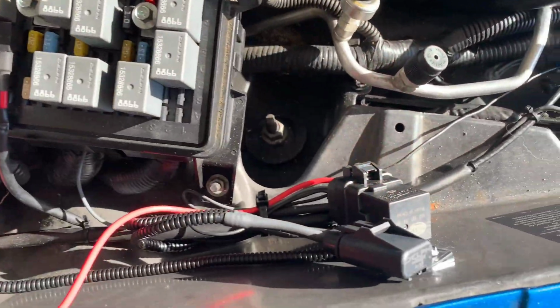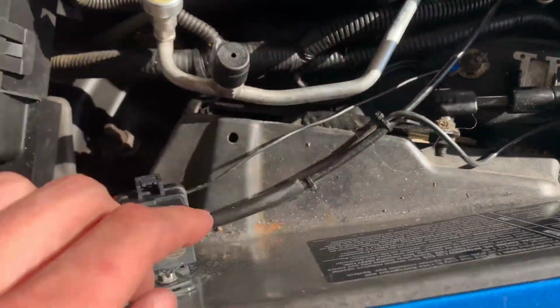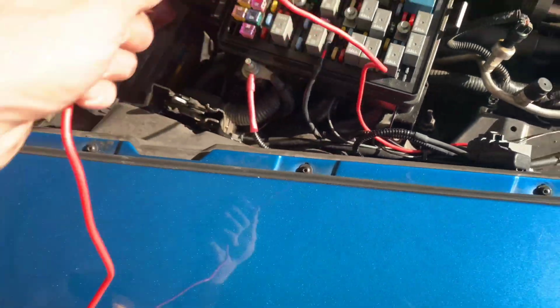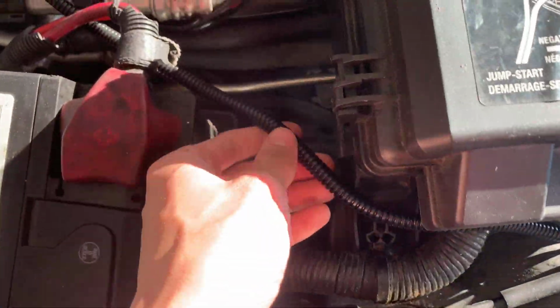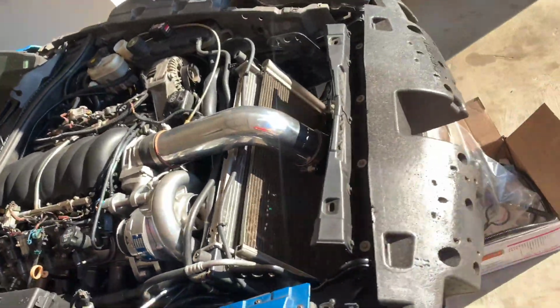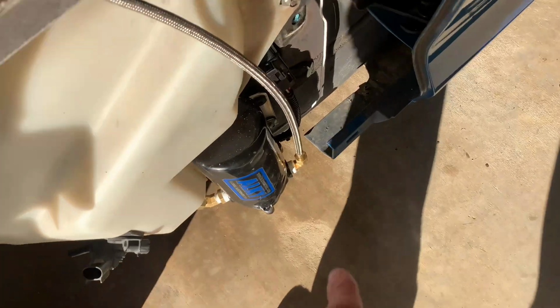All right, so here's everything once it's finally done. You mounted it here. This wire goes to the ground. This one goes to that kind of ground or power, whatever it is. And then this one's gonna go to the engine bay. All right, so I went ahead and covered the red wire in this wire loom and ran it kind of behind the motor. And then I plugged up the pump, which is the long wire right here.